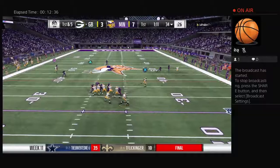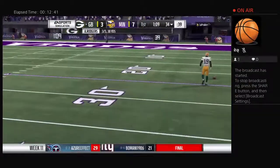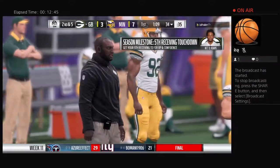They go play action here on first down. And incomplete on the deep ball. Randall Cobb, the intended receiver. And that'll bring up second down.